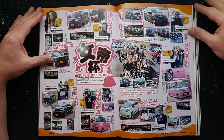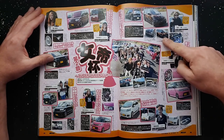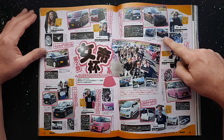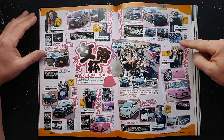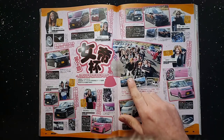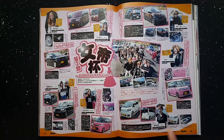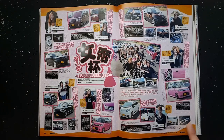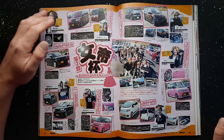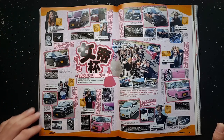Here's the owners on this page. Pink's cool. Always love pink. I'm not sure what's going on with those graphics there. Maybe someone had an after-curry experience. Don't know. We got a blue stereo system. Yep. Dope. Very tasteful audio install over here. Nice. It's all happening. Pink.